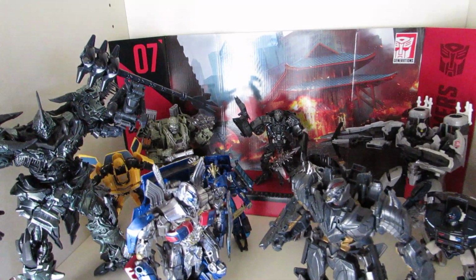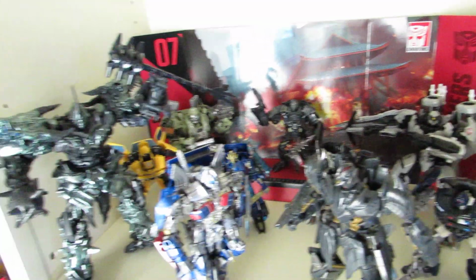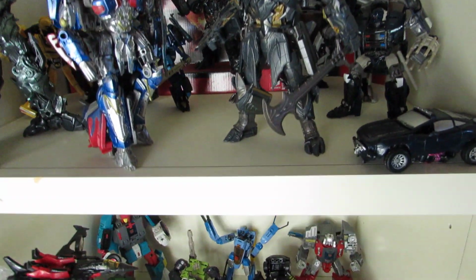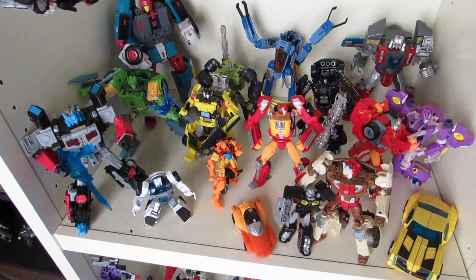So there's Lockdown in the back. He's probably my favorite villain from the entire movie series. The only one really worth mentioning. I mean, Megatron's cool, but he just kind of keeps reappearing in different ways.